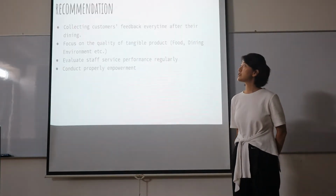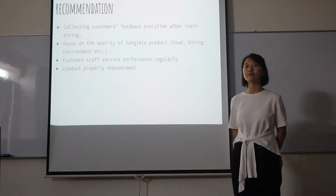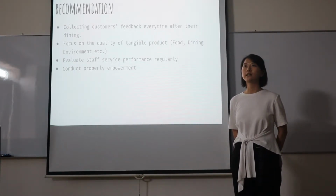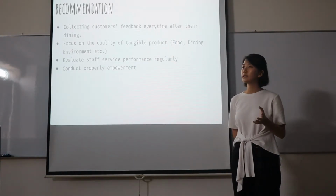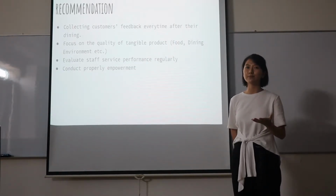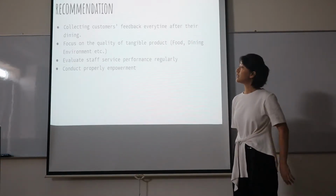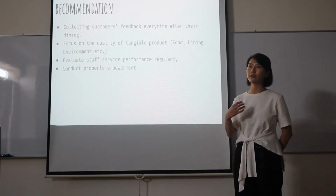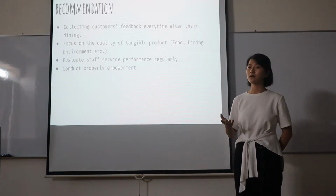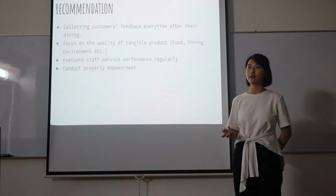For the recommendation, we think the hotel should collect customer feedback every time after dining, because in total quality management, customer focus is a very essential part. So the hotel needs to understand what they expect and they can improve themselves to meet their expectations. And focus on the quality of tangible products, like the quality of food we mentioned before, because it's very obvious and the customer will notice that first of all.